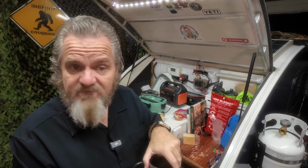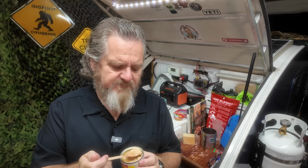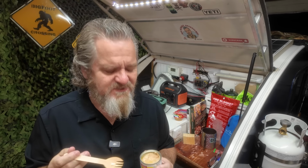Now we're going to set that aside and let it rest for a minute while we try some of this other stuff. So let's get back to the chicken spread and see how this is going to be. It's not bad looking. Let's give that a taste. That is an odd texture. It's almost a sandy feel to it. It's really odd. It's very, very salty, but the flavor itself's not horrible.